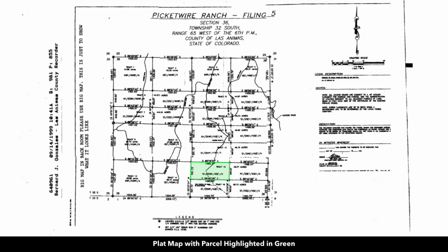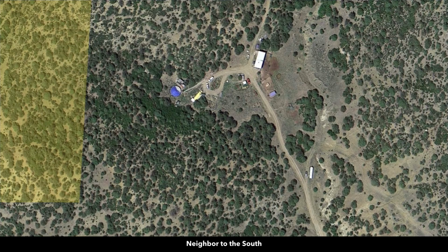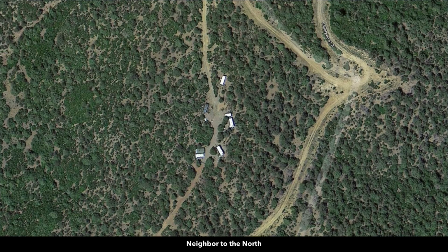This is the plat map with the parcel highlighted in green. This is showing the easement of the road to the property. These white circles represent nearby landowners that have developed their properties to varying degrees. Here are some satellite images showing those nearby developed properties.